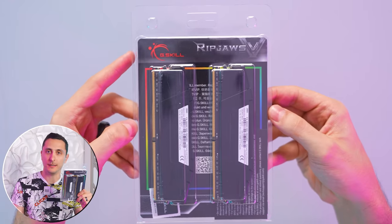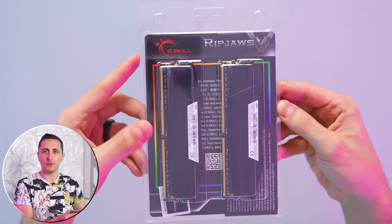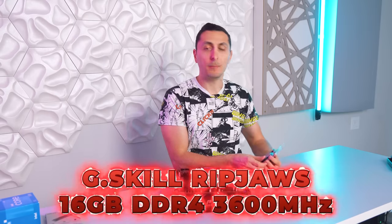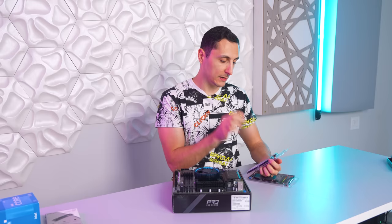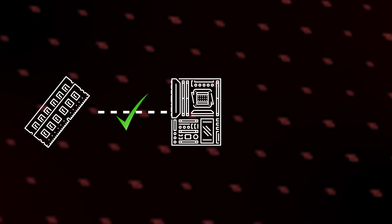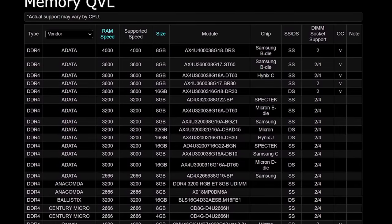Okay, moving on to memory. This was a very easy choice. The G-Skill Ripjaws are pretty much the staple of all budget builds. You get very fast sticks that are also compatible with a wide array of motherboards because these are actually on the QVL of most manufacturers. This means the memory is guaranteed to be compatible with your motherboard, which also means you can enable XMP in the BIOS without worrying about system instabilities.